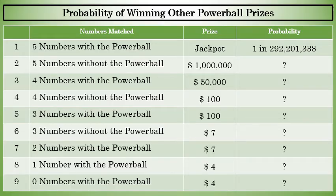Let's now discuss the probability of winning the other, smaller Powerball prizes. In addition to the jackpot, there are 8 other ways to win a prize in Powerball. As you would expect, the more numbers you match, the bigger the prize. Matching 5 numbers without the Powerball wins you $1 million. The prize amounts go down as the numbers matched go down. The smallest prize, awarded for matching only the Powerball, is $4. For the remainder of this video, I will discuss the process to find the probability of winning each one of these smaller prizes. Each of these problems involves using the combination formula in some way. Let's begin.